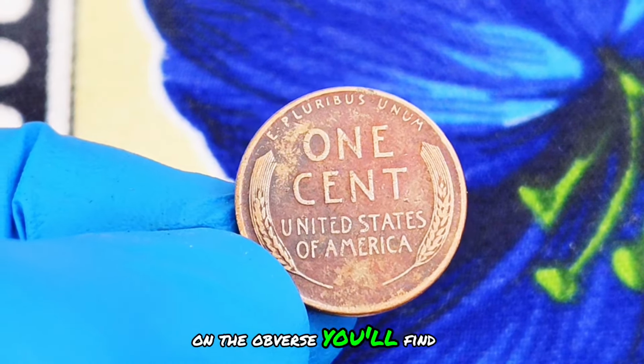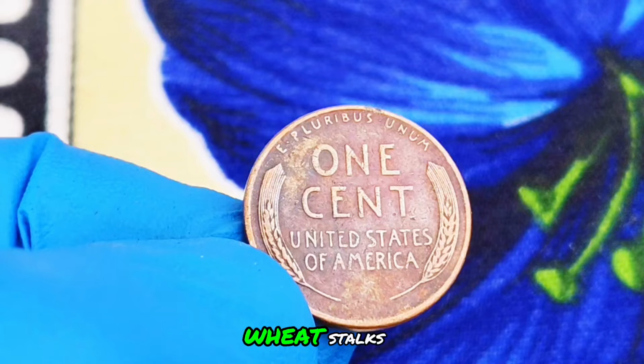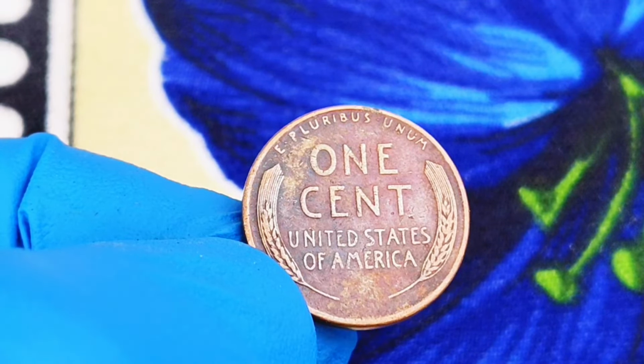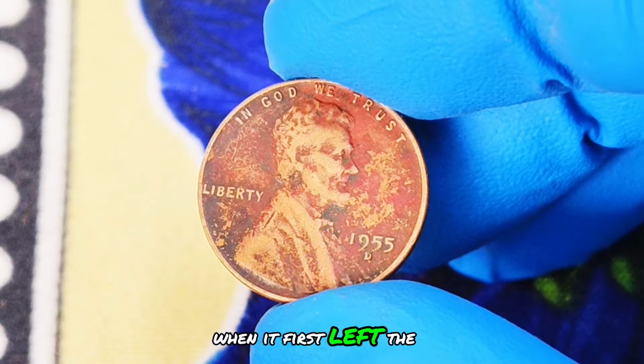On the obverse, you'll find the iconic image of Abraham Lincoln, designed by Victor David Brenner. The reverse features the familiar wheat stalks, also designed by Brenner, which gives the coin its name. The D mint mark is located just below the date. Coins in red condition are especially sought after because they represent the closest thing to how the coin looked when it first left the mint.